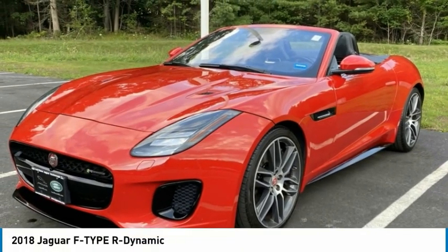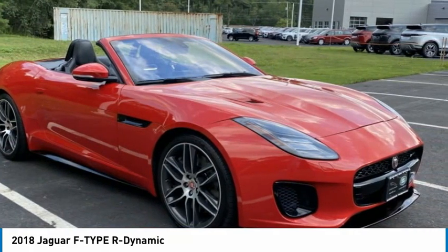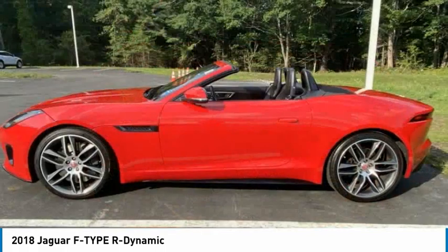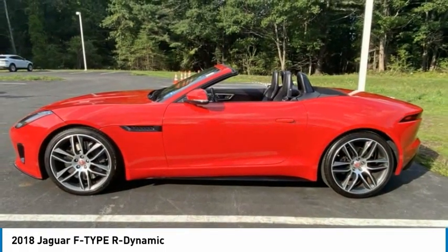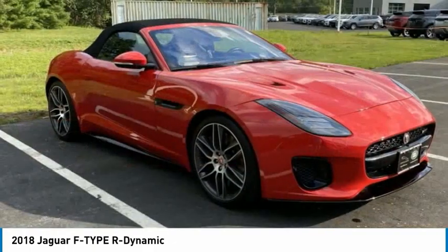2018 Jaguar F-Type. The Jaguar F-Type is a feline bred with a wild streak and a feral yearning to meet or beat any other sports car on the road. This Jaguar F-Type is a thrilling blend of style, luxury, and performance.